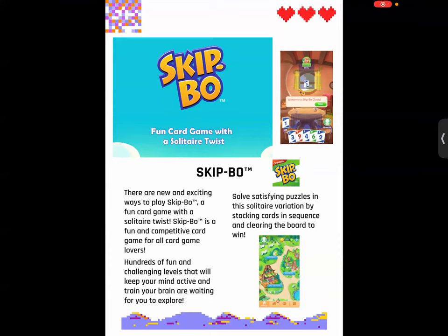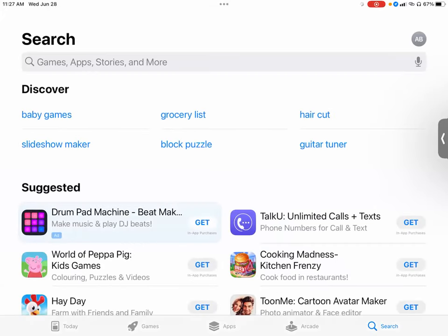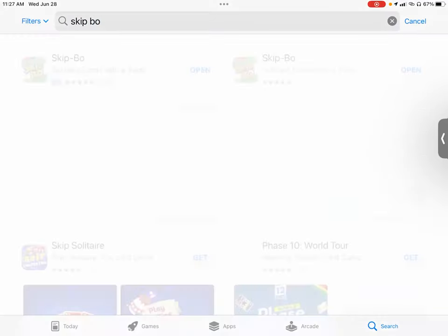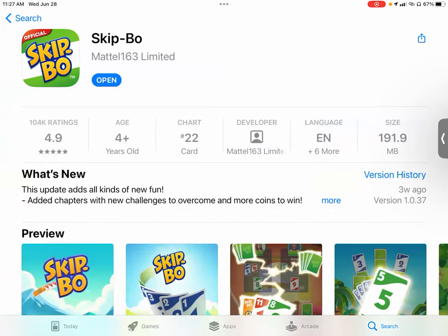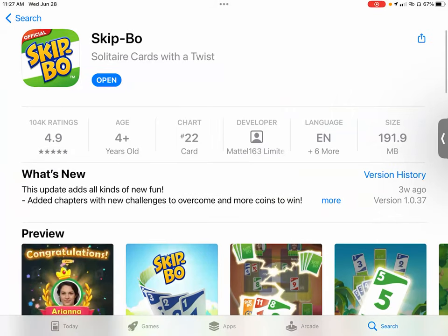So again, in order to download the Skip Bow app, you're going to want to go to the App Store, go to the search bar, and type in Skip Bow. Quite simple. You see that it has over 104,000 ratings, and it's actually the number 22 card game on the App Store. So even more popular than TriPeaks. So you're going to want to download it and open the app.